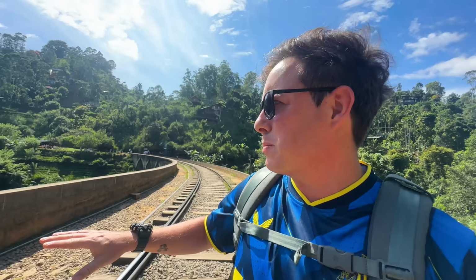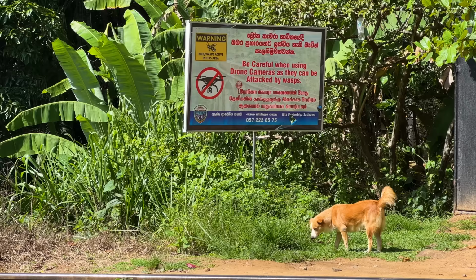The good thing about that is the train brings a lot of people. I've seen recently on pictures, there can be 500, 600 people all lining up against this bridge, nearly getting hit by the train, just to get that photo or that video of the train crossing. And since I was here last, there's also huge beehives growing underneath each of the arches. So they've started implementing a no-fly zone for drones, because the drones aggravate the wasps or the bees, I'm not quite sure. And then they attack everybody.